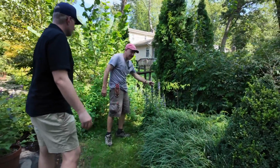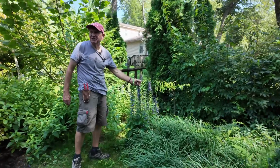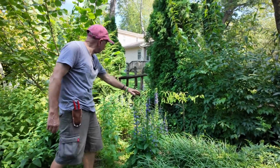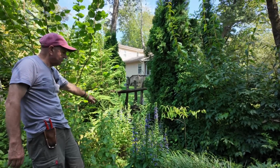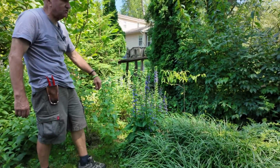Is that the native? The native. It's a lot easier than the red cardinal flower. Again, you can see, but it's also beautiful. And it comes out in white too, so it just self-sows in here. And it's great for pollinators.